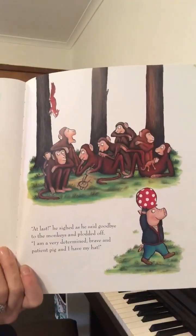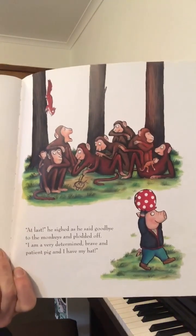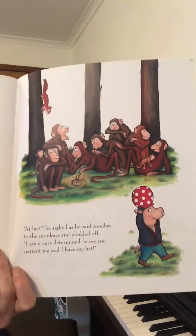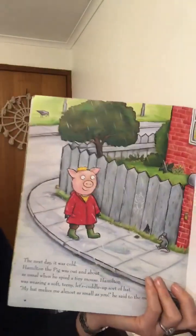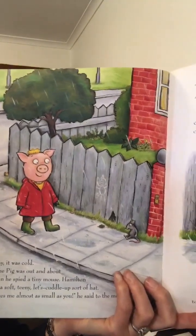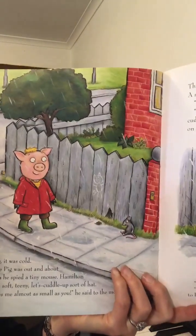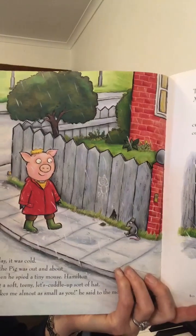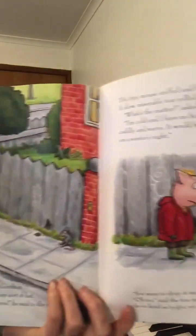"At last," he sighed as he said goodbye to the monkeys and plodded off. "I'm a very determined, brave and patient pig, and I have my hat." The next day it was cold. Hamilton the pig was out and about as usual when he spied a tiny mouse. Hamilton was wearing a soft, teeny, let's cuddle up sort of hat. "My hat makes me almost as small as you," he said to the mouse.